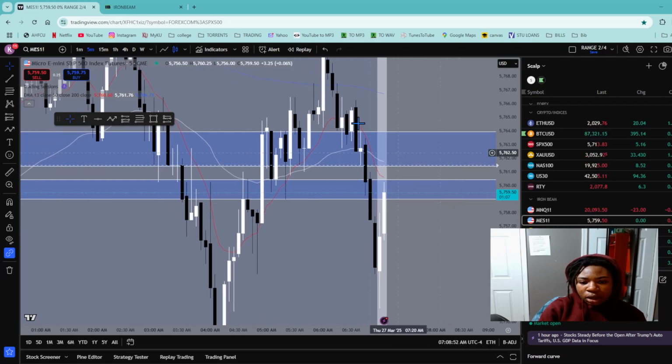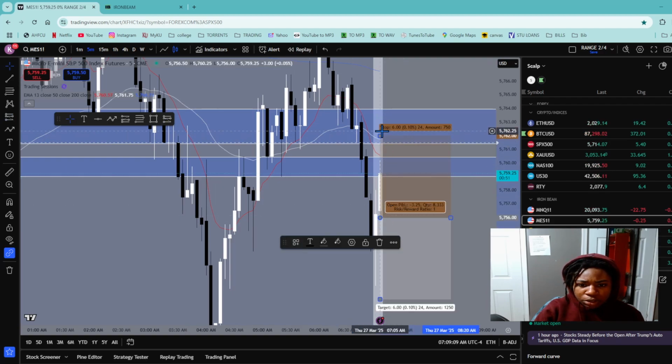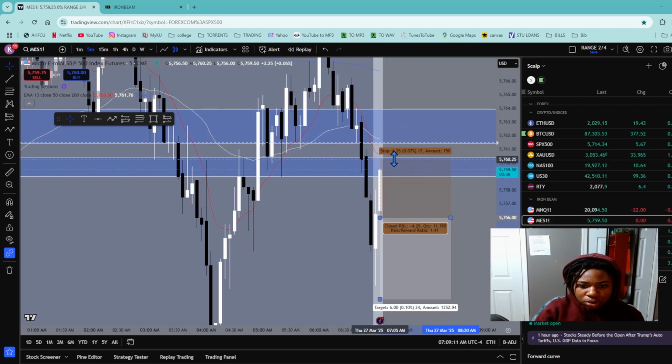Anything can happen. Of course, this is my primary zone, but when you see a rejection like that happening at a zone, I'm going to be looking at that and just seeing what happens. Hold on, let me short. How much is this? If this was the break of the candle, it's $18. No. Let me multiply it. I wonder if there's an easier way to figure it out for me. Oh, so this is a $23 trade.